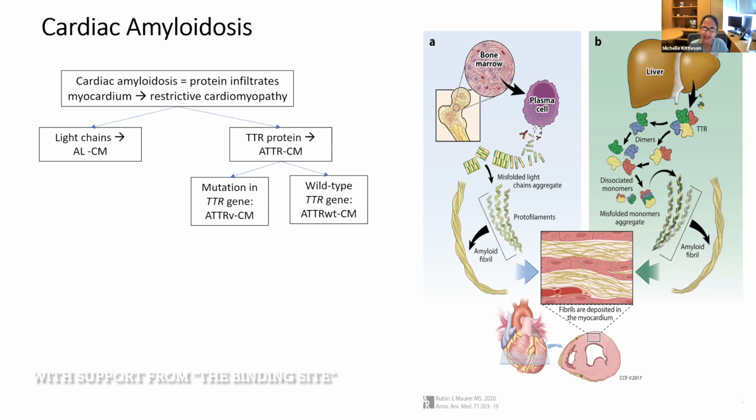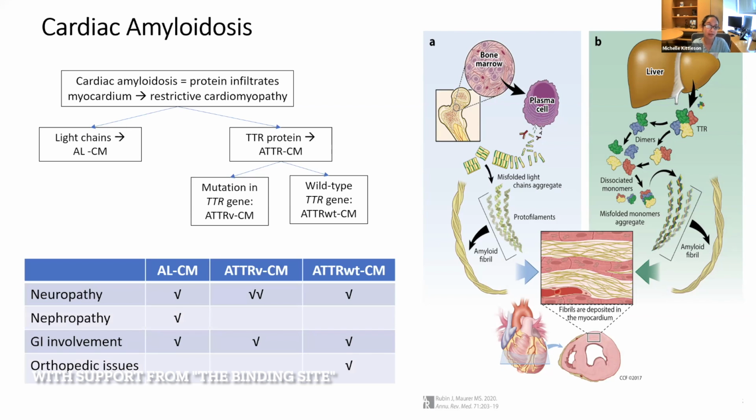We don't call it senile anymore. We call it wild type. And the protein just doesn't infiltrate the myocardium. It goes other places too. So don't forget about the neuropathy, the nephropathy, unique to AL, GI involvement, gastrointestinal involvement, and orthopedic issues.